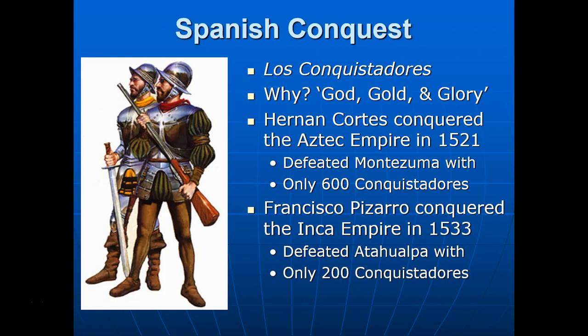Similarly, if you notice, 12 years later is when Pizarro conquers the Incas, and their great, the Sapa Inca Atahualpa, and they only have 200 conquistadors. How is it that within the span of 15 years, and by the way, the order of that is important, as we'll see, how is it that so few Spanish are able to topple these giant empires?